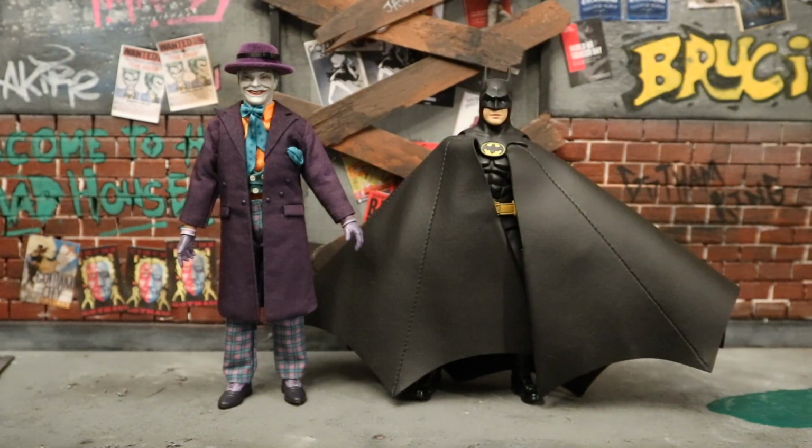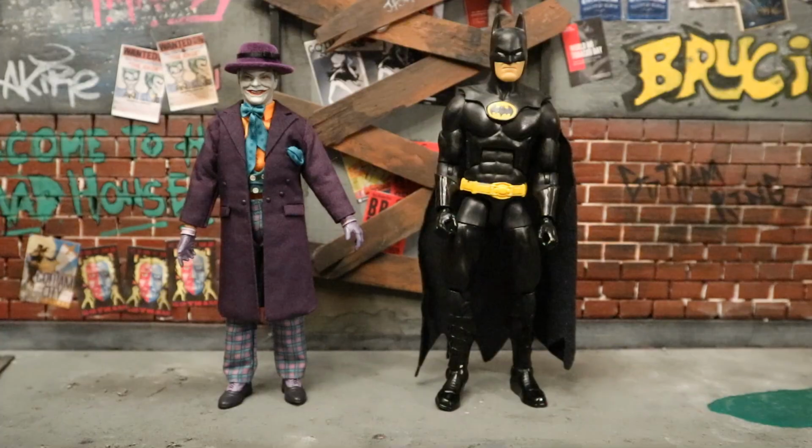Now to check him out with some '89 Keaton Batman figures. Here he is with the SH Figure Arts version, which seems a little bit short next to him, even though I know Michael Keaton is shorter than Jack Nicholson. Here he is, next to Mattel's Toy-Biz Throwback '89 Keaton Batman. Mattel didn't actually make a legit Keaton Batman in the 6 inch scale, and that's disappointing. They made one in their 4 inch line.